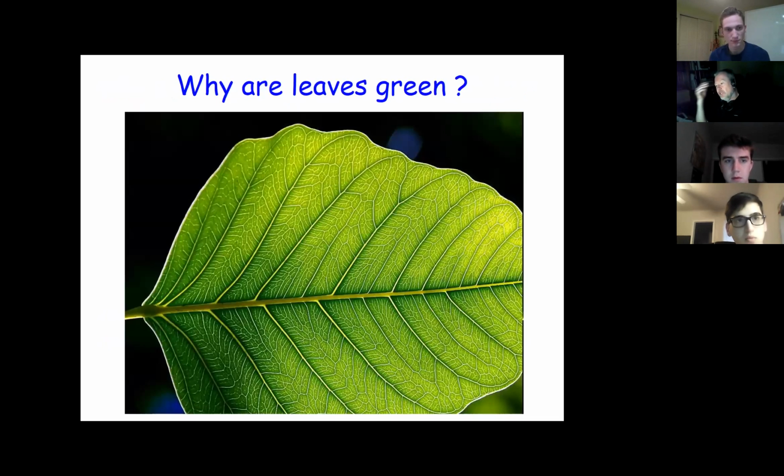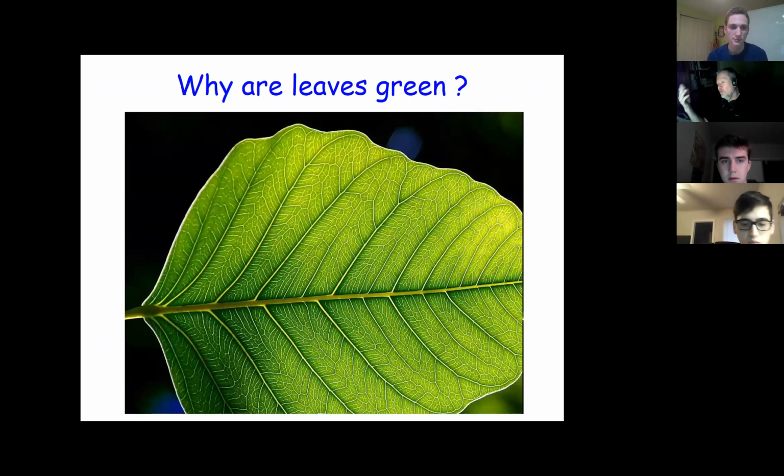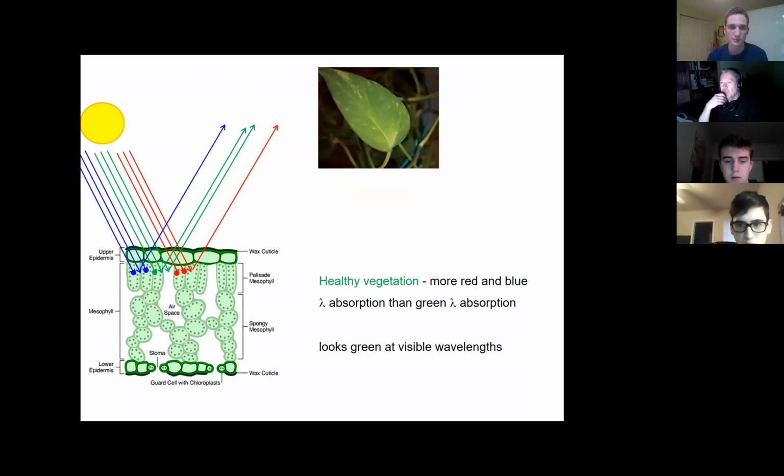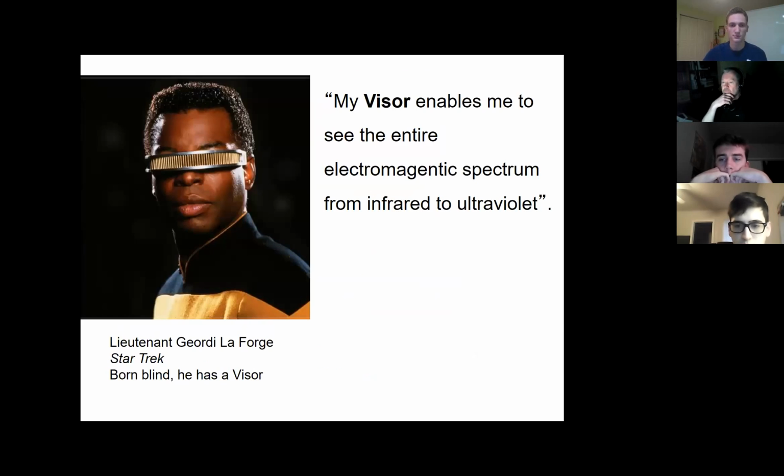Why are leaves green? Well, it's the same idea, right? It's reflecting the green and absorbing all the other wavelengths in the visible. So healthy vegetation in ordinary sunlight looks green because basically red and blue wavelengths are being absorbed. And the reason for that is because of photosynthesis and chlorophyll, but I don't have time to talk about that. An unhealthy leaf, which doesn't look red, it doesn't look green, basically it's reflecting most of the visible wavelengths similarly, and sometimes there's more yellow in this example.